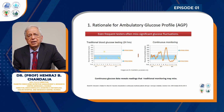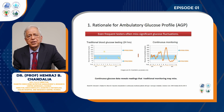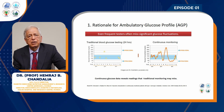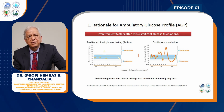As we have the continuous glucose monitoring system available, in patients with a lot of hypoglycemia, put up the sensor for about 2 weeks and correlate the data of blood glucose with the meal and activity, and you'll get tremendous insight into the genesis of hypoglycemia in a given patient and rectify it accordingly.